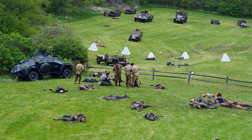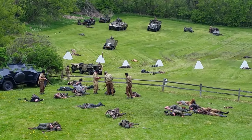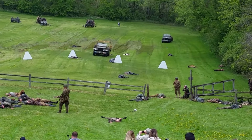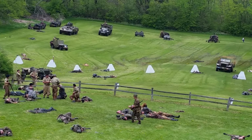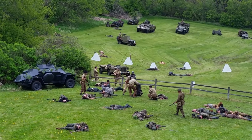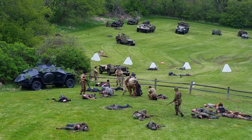Alright, the Allies are beginning to consolidate on their objective here, and they're clearing up, checking the wounded, making sure the dead are dead, trying to identify which units they've been facing so they can report back to their headquarters. Looks like they're doing an initial questioning to see who they've got. They might be reaching in to pull out his ID.